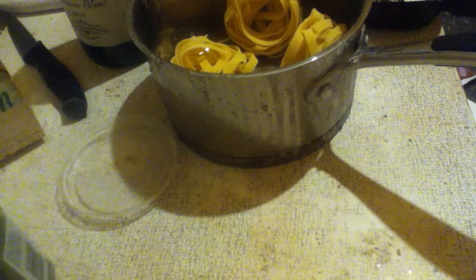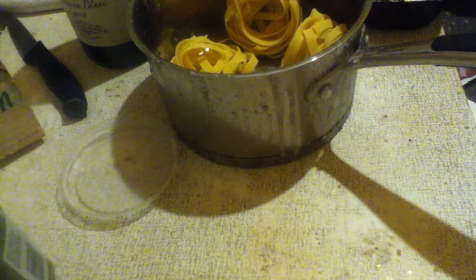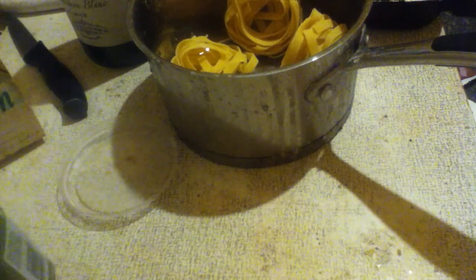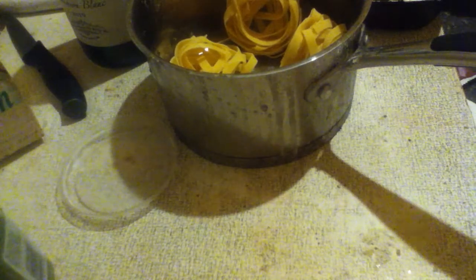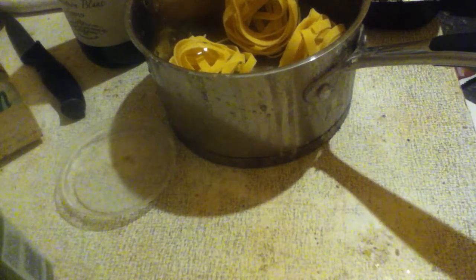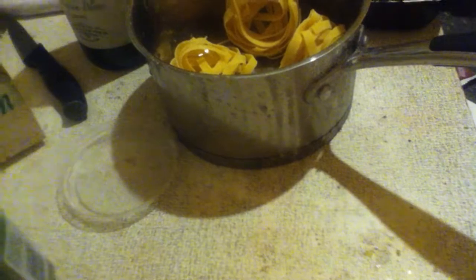Oh yes, there's also Parmesan cheese, which I haven't brought up yet. I forgot to bring that up. So I'm going to get the Parmesan cheese now. I'm going to cut it open so you can see it's grated Parmesan cheese, okay?